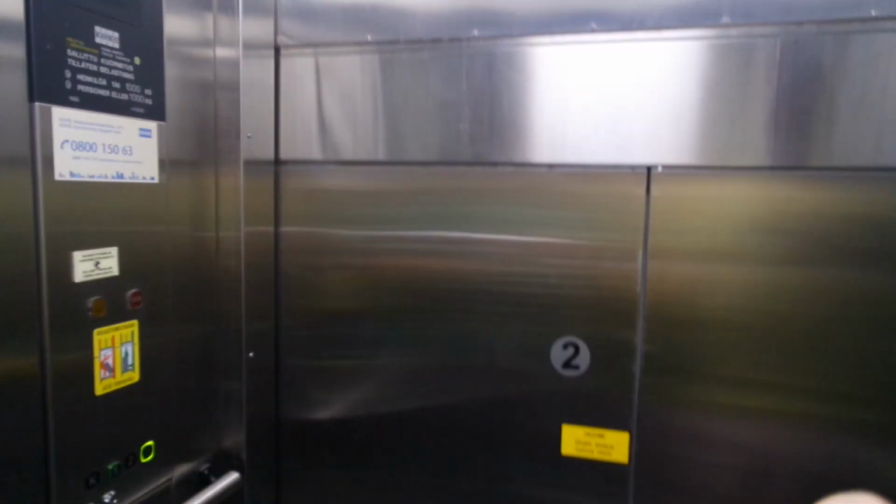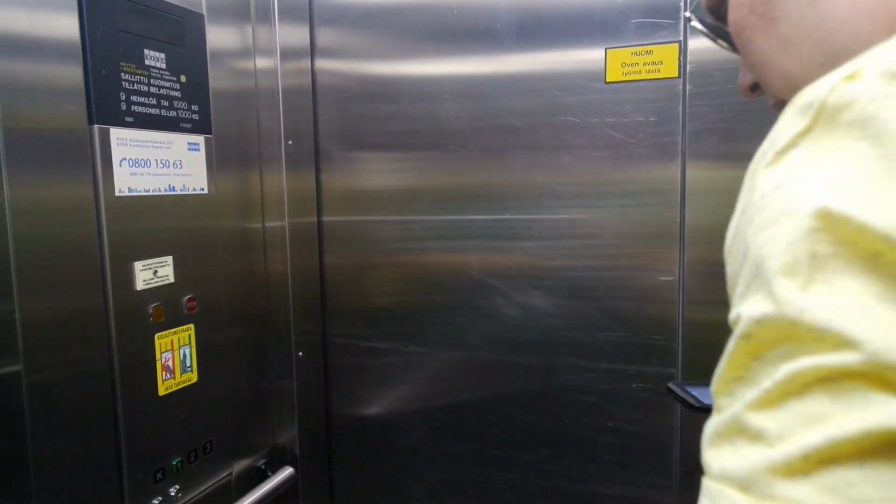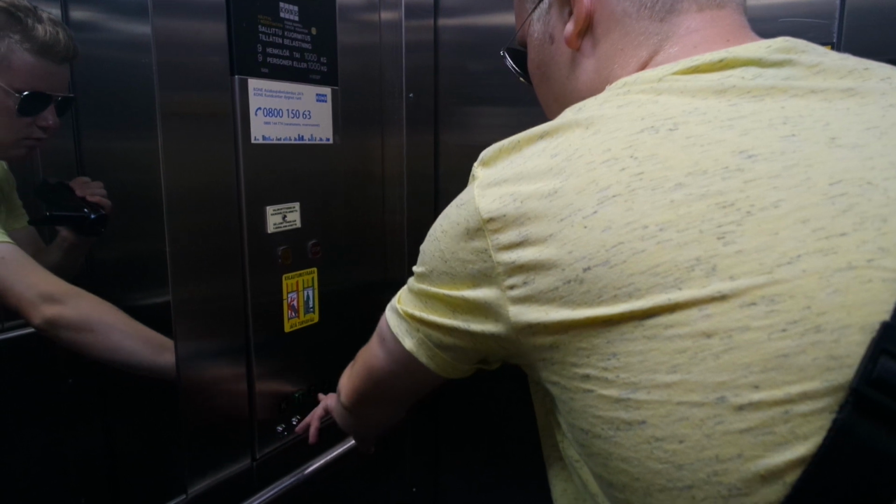One is open. Only 2 and 3. Strange. So it's a middle. Nice. Probably hydraulic. Wait. Let's see. Wow, weird. Only 2 and 3.